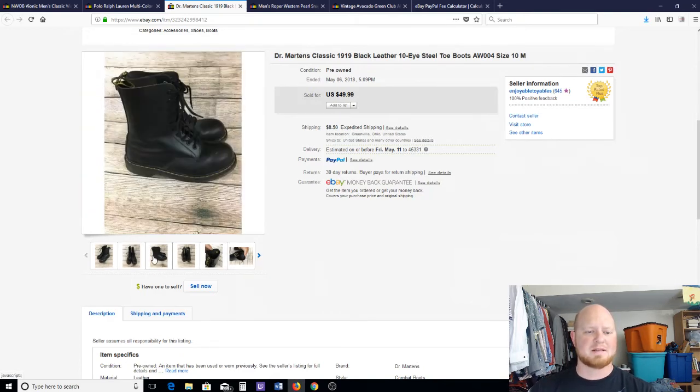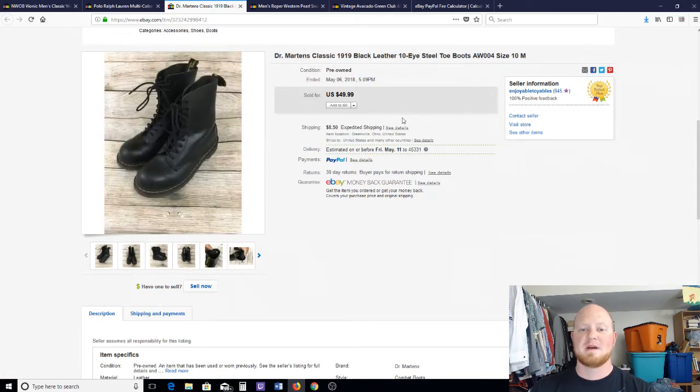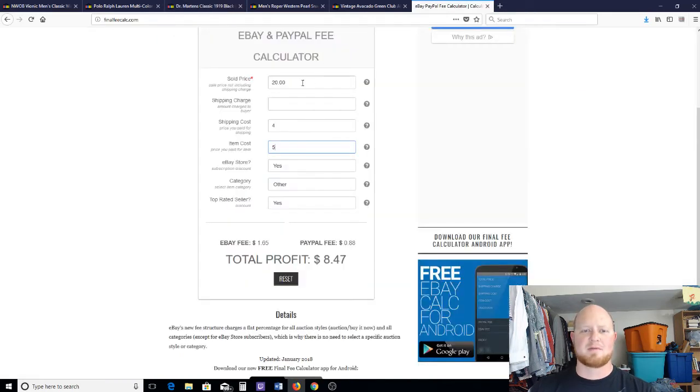The tags, they're not super beat up. They just got a little bit of scuffs on them and that kind of stuff. Anyway, $49.99. And this is what it would be to ship to me. It actually cost them a little bit more. These actually sold for about $63. So we'll do $63.